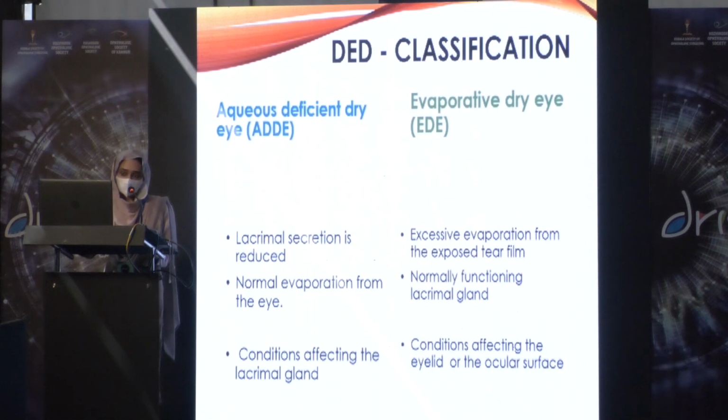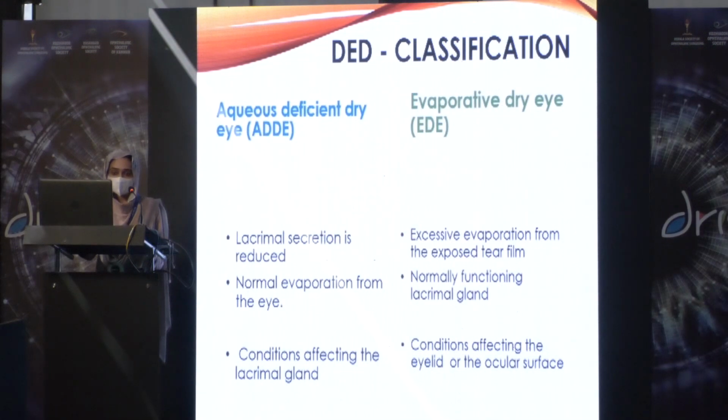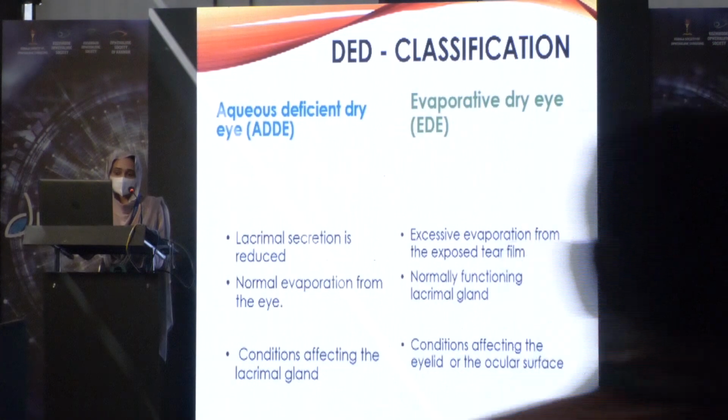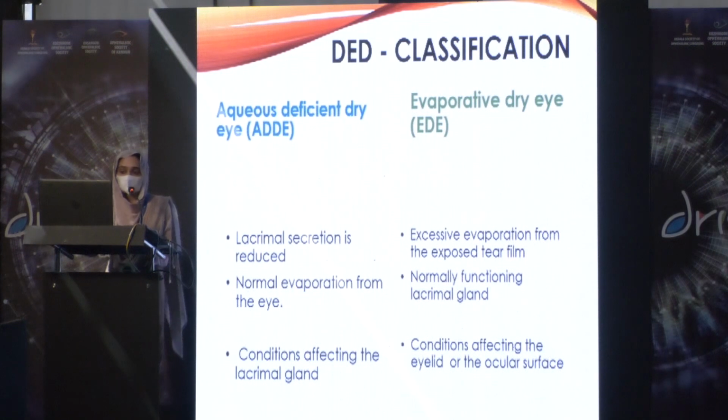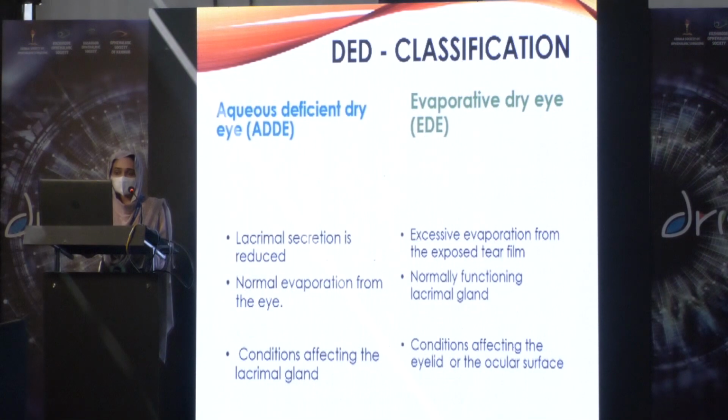Mainly, two forms of dry eye disease are recognized: aqueous deficient dry eye and evaporative dry eye. These two forms can present as single entities or they may overlap, causing a mixed type of dry eye. In aqueous deficient dry eye, there is reduced lacrimal secretion with normal evaporation from the eye, whereas in evaporative dry eye, there is excessive evaporation from the exposed tear film in the presence of a normally functioning lacrimal gland.